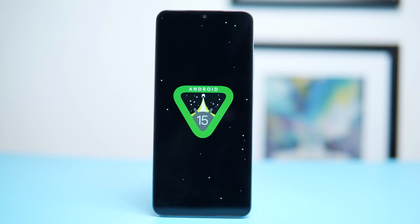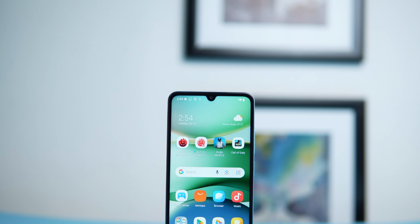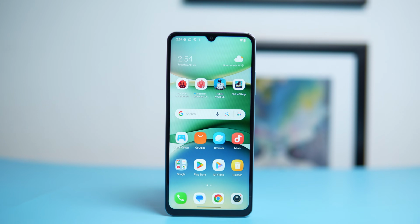I think my final con is the Android 15 Go edition. Yes, I expect it from a device with this RAM and this price point, but this is really stripped down. A lot of things are not on this phone, like no floating window. Okay, multitasking should not be an option, but I don't think I want to use a phone that uses the Go Edition OS. So for my conclusion, is this phone worth your money?